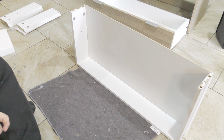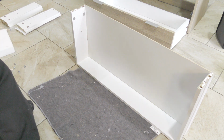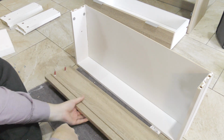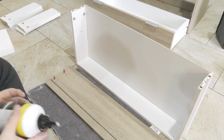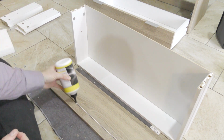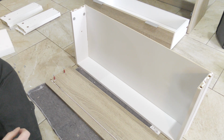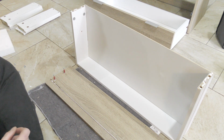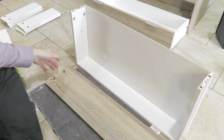We need the pretty part, and I have cheated and put these in before I start the camera. So we just need to put some glue in this thing, this slot. There, gluing. And I got some glue on the floor again.